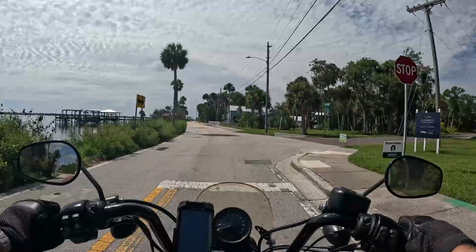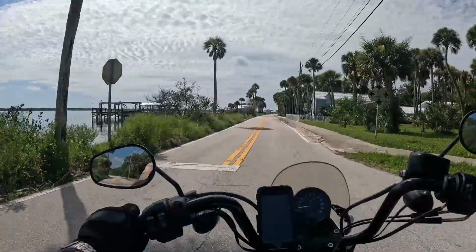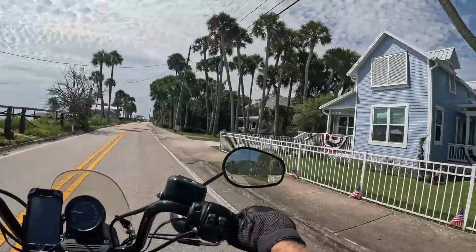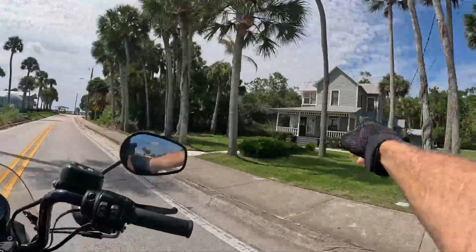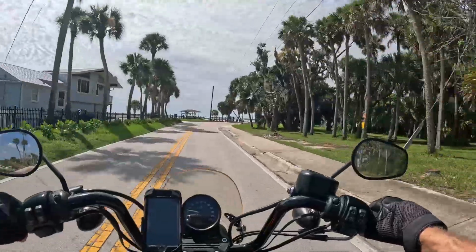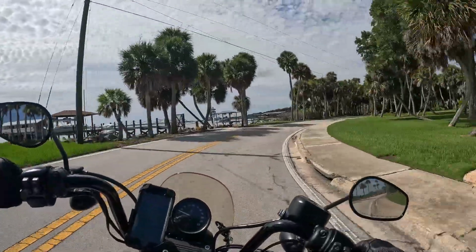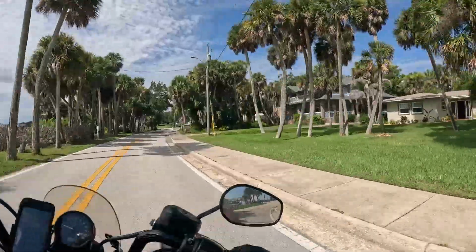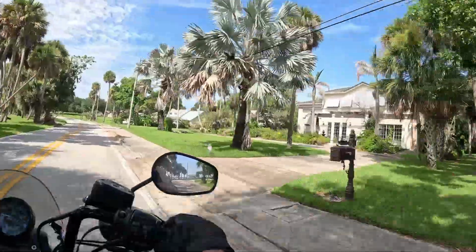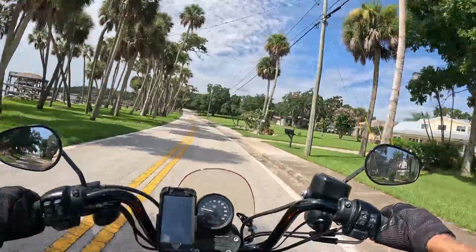Sound of my Harley downshifting. Sounds like a tractor. You know you're in gear in a Harley Davidson. It tells you. Some nice old homes here. This one looks like the one I grew up in Ohio. Whee! Round the corner. Some big old beautiful mansions here. Another big one. Yeah, these folks have money. A lot of money.